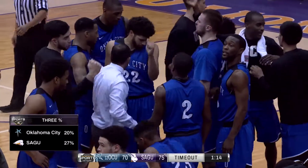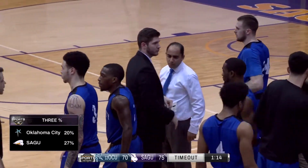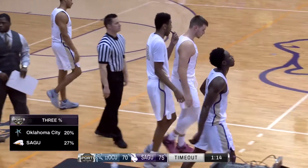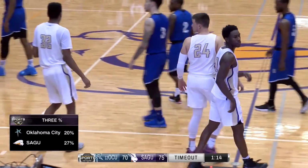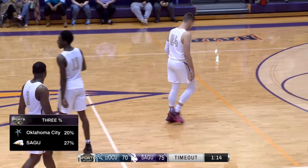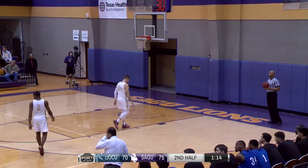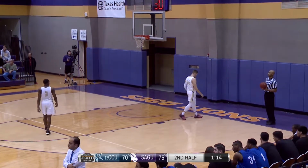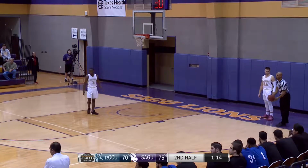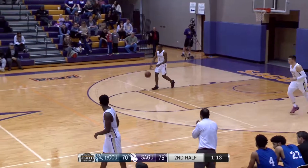Coach Deal did call this timeout, so he's probably drawn something here, maybe anticipating a full court press by OCU, because they do have to foul quickly. Well, you would think they would, but they haven't pressed out or fouled yet. They've proven us wrong somehow in our theories here at the end of the game. Well, no, they haven't proven it wrong yet. They're still down 5. And they're still not going to go with a full court defense. So SAGU can kill some time here.